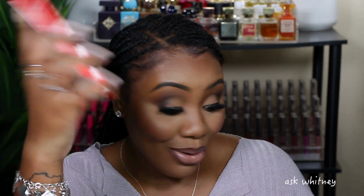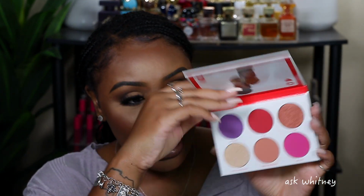But like I said, I gotta have them all. I gotta collect them all. So I just be buying stuff. But yet again, I can definitely pair this with other stuff. But as a standalone palette, even to grab as a face palette, I just have other ones that I would grab over this.